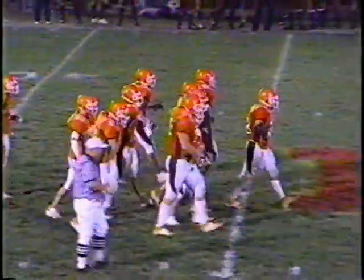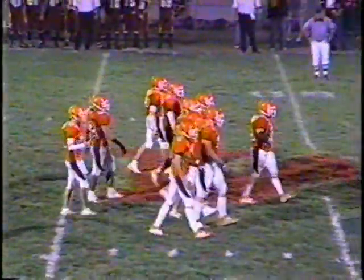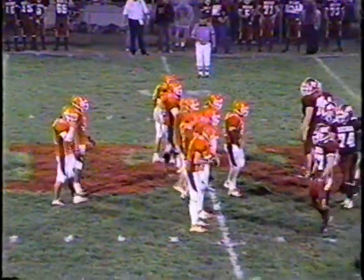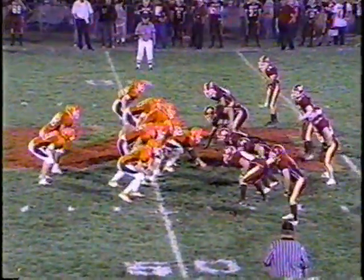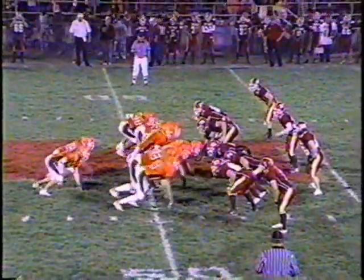10 minutes to play in the third quarter, Buckeyes leading 14-0. Nelsonville-York out of the power eye on 3rd and 1. Hand off to Bear Lewis up the middle. He's got the first down and more. Breaks away. Bear Lewis, 30, 25, 20, 15, 10, 5, and he's taken down just short of the goal line.